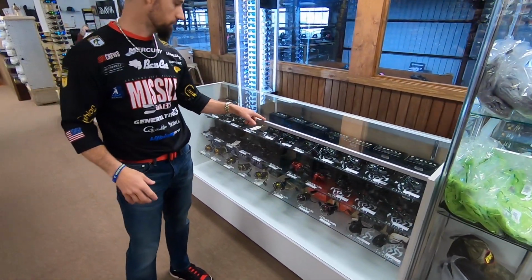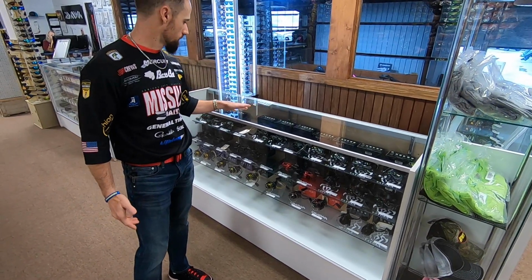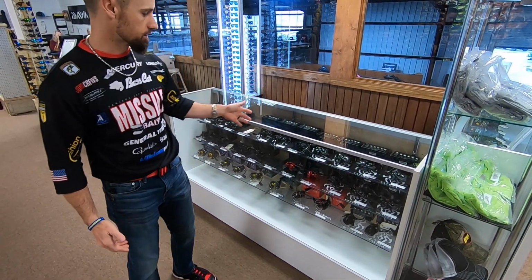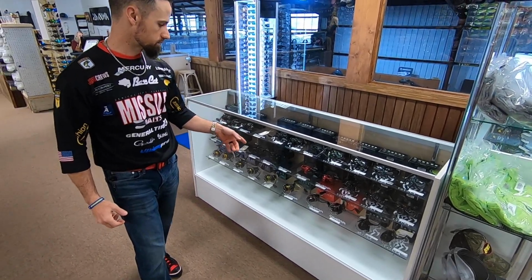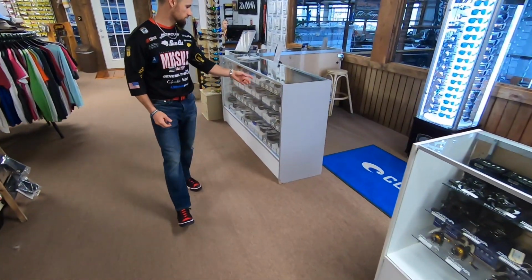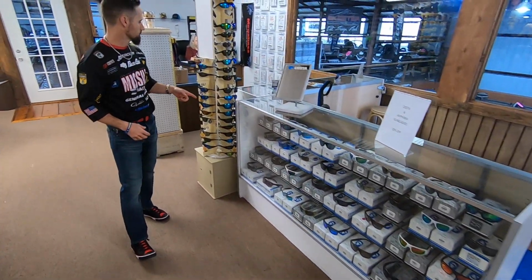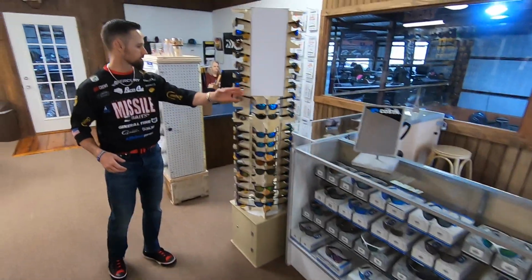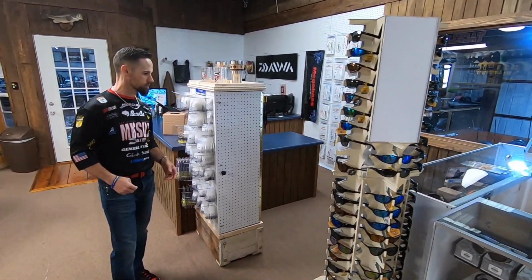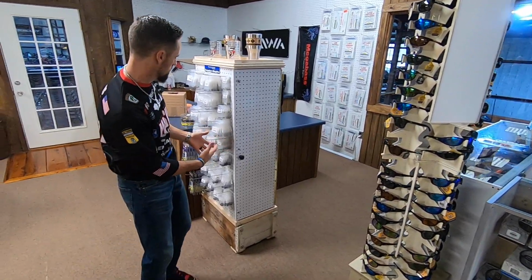Daiwa reels are really hard to find, believe it or not, this last year or so, because everything they keep coming out with is hot as a firecracker. But they've got a good selection of Daiwa reels. And then as you go on up here to the front, they got a good selection of different sunglasses. They got the Amphibia, a bunch of those, a few various lower end models there. Got some Costas over there on that side.